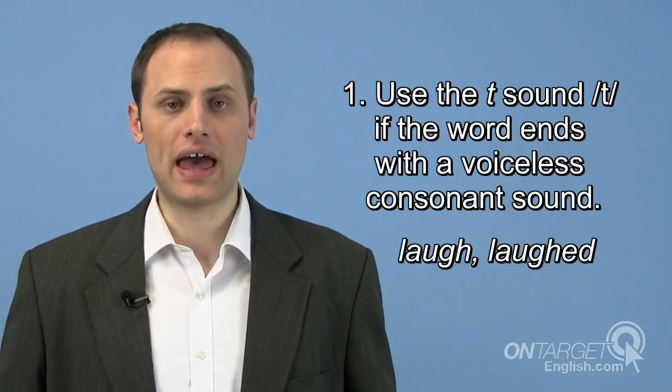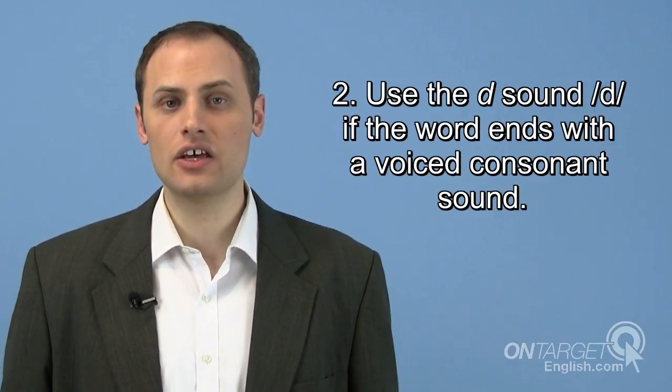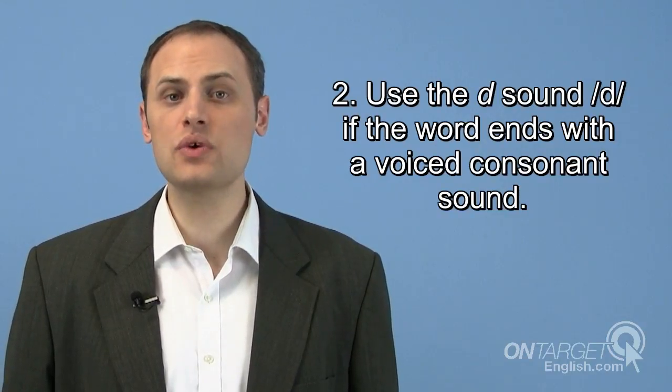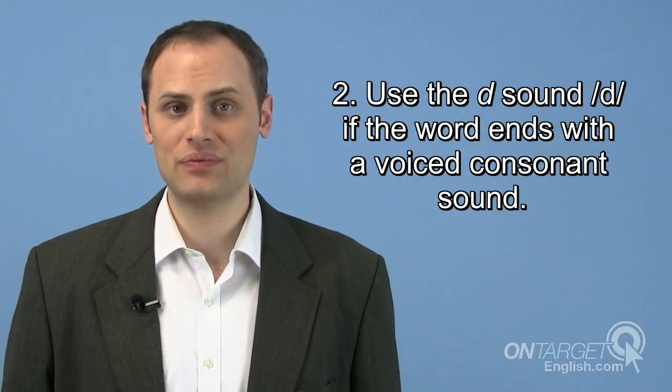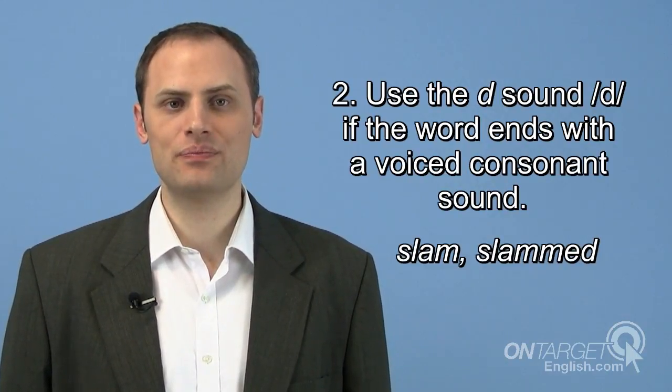First, use the T sound, t, if the word ends with a voiceless consonant sound. For example, laugh becomes laughed. Second, use the D sound, d, if the word ends with a voiced consonant sound. For example, slam becomes slammed.